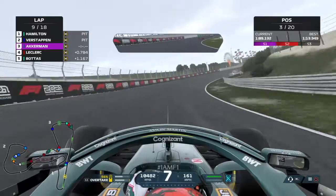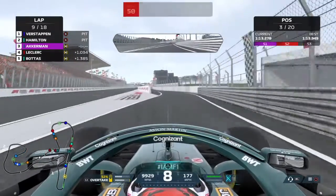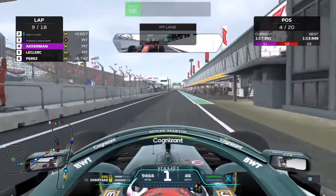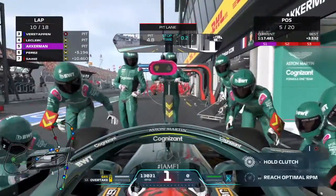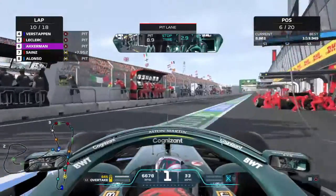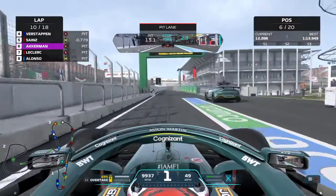Anyway, now it's time for the pit stops. The 2 race leaders are coming into the pit lane as well as me and Leclerc. So I'm going to come into the pit lane and fit a set of soft tires on. Bottas will stay out. Same with Perez. That's because both their teammates pit. So we're going to come out with a 2.9 second stop. That is actually a pretty good stop for the Aston Martin crew.